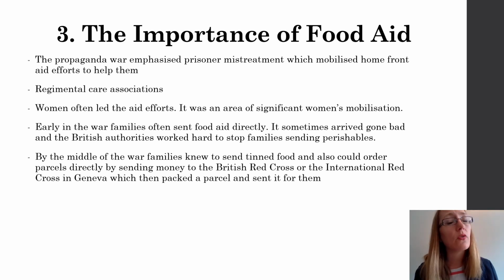In the case of France, there was mobilization of departmental aid committees. So each French département had their own prisoner of war support association who were sending parcels to their prisoners from their locality. And obviously the local link made it particularly personal for people who were donating aid, money, or people who were sending parcels. So that was very significant.